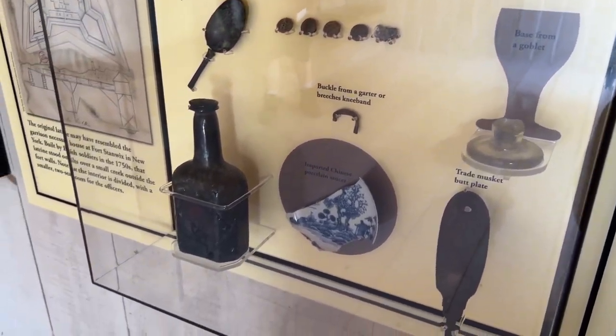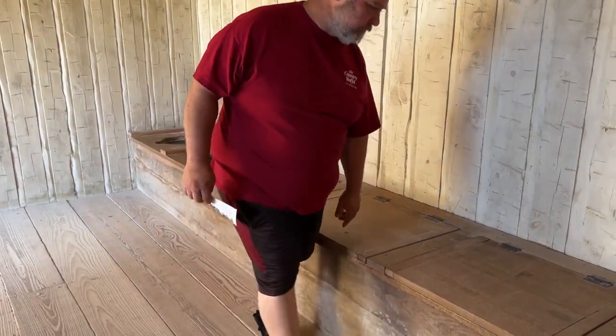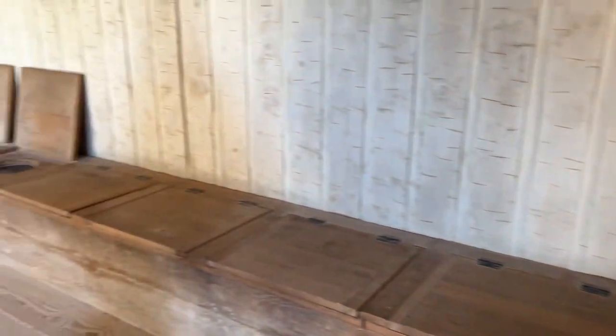And there's this stuff. No, I'm not using it. But yeah, forget privacy. Hey, at least you can come in here with me and sit and go to the bathroom and hold hands at the same time.